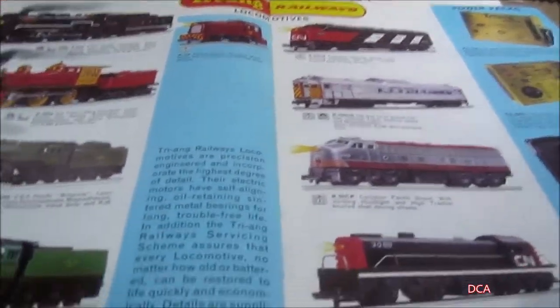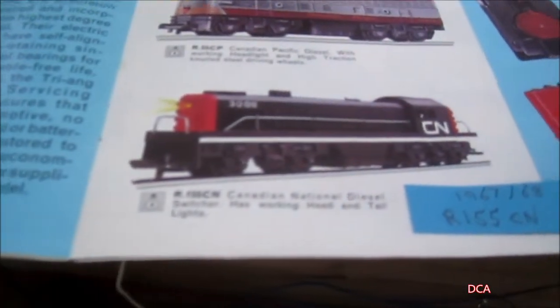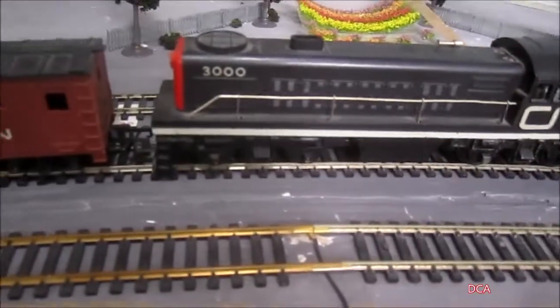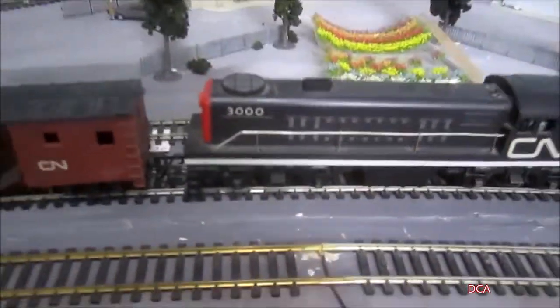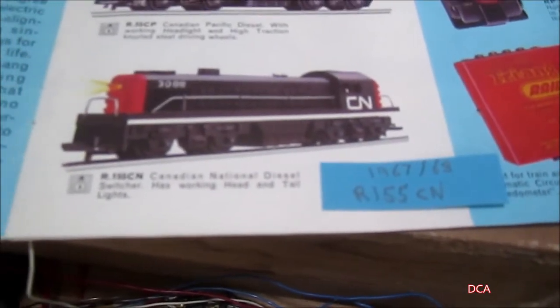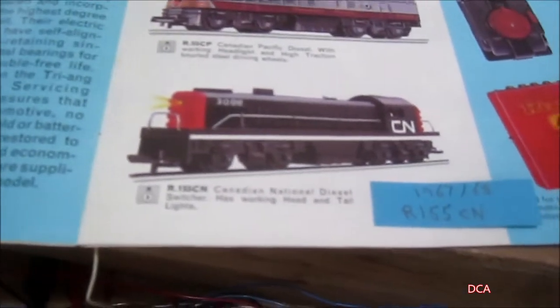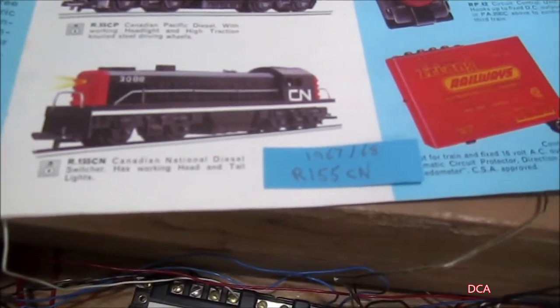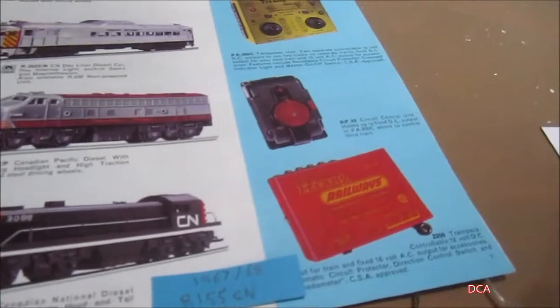In here, thing to note, the switcher itself has a number 3000. The first one we looked at in the earlier catalog had the number 3088, as does this one. This is the 1967-68 catalog, and it again is listed as R155CN.